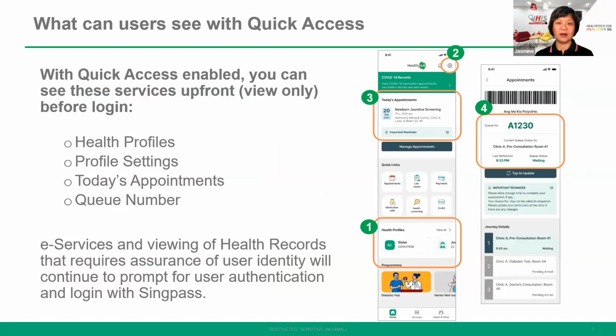One of the second things I shared that was very useful in HealthHub was quick access, or biometrics. A lot of us are used to signing in to SingPass, and I'm not sure how many of us have actually forgotten our SingPass passcode. I have forgotten my SingPass password. So when I sign in to SingPass, I use biometrics because I'm using an Android, but iPhone users probably use facial recognition. So what happened in HealthHub in November is that we gave you the option of setting up biometrics.